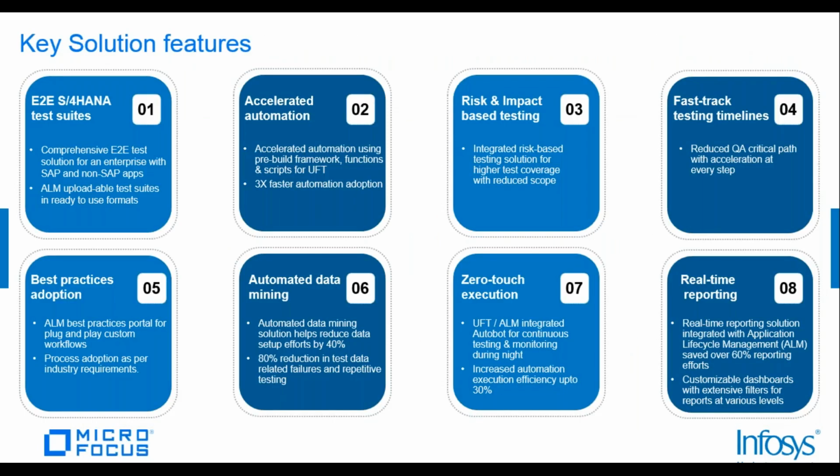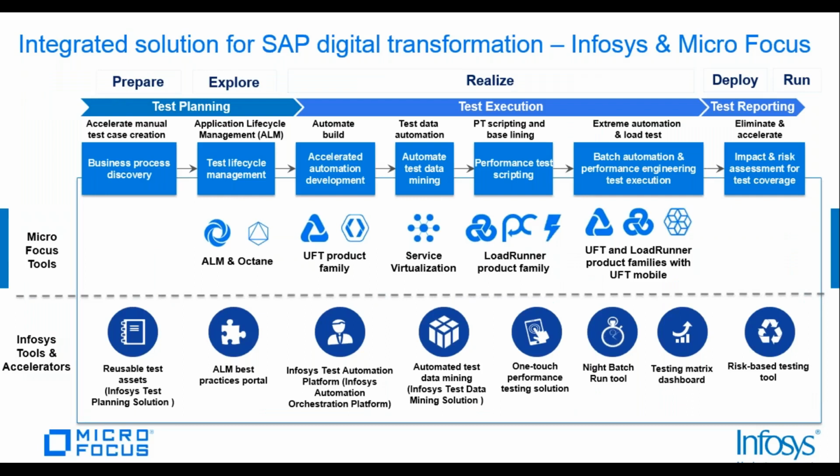From here, the high level of... Puneet, just if I can add a couple of words about the previous slide. Thank you. About this point, I just wanted to make two important points.